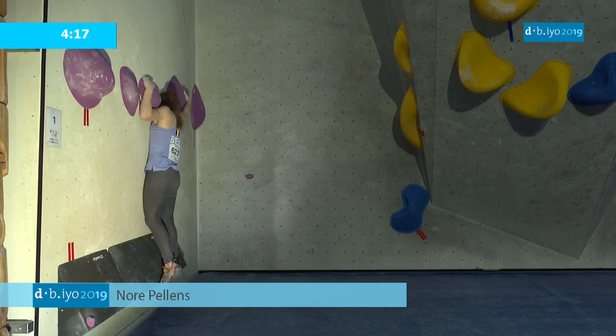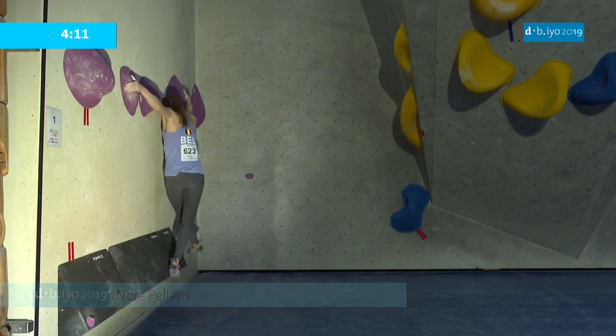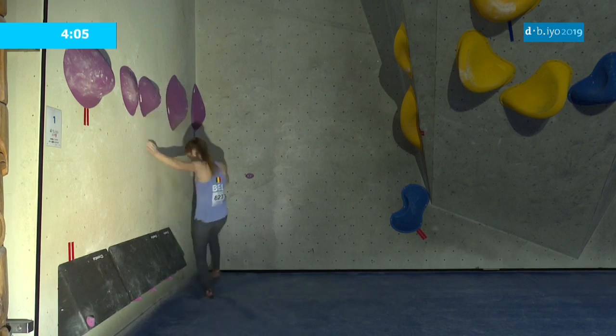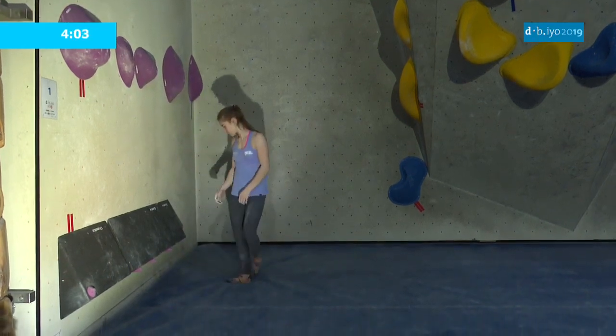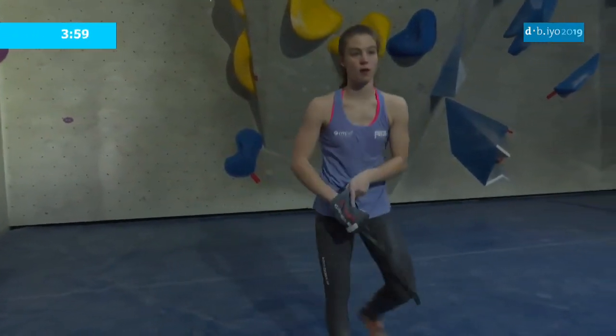Nora Pellens from Belgium. And she's going for the karate kick. Yeah, but again, she's quite tall. See, she can. Ooh, but her foot did slip off the small hold. Looking at how to fix it next time.